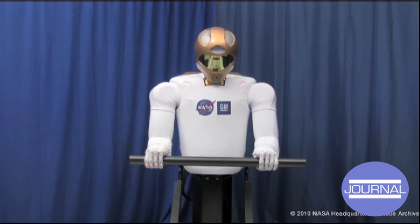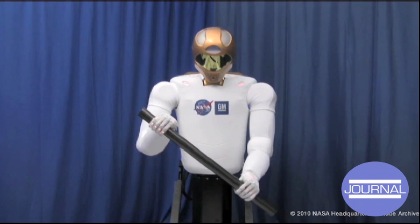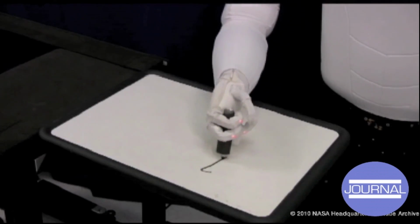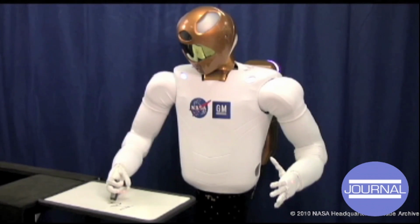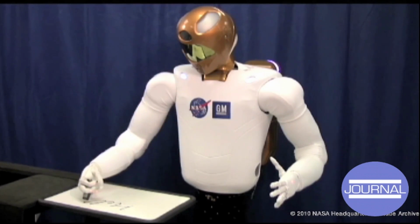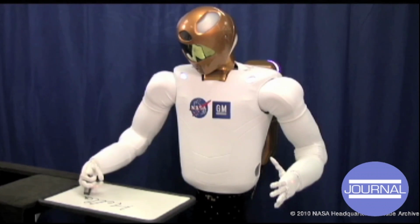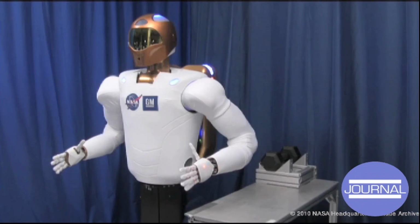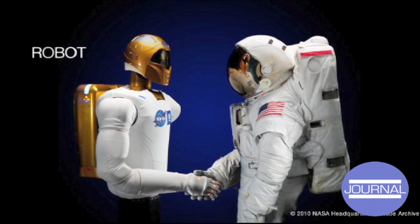R2 is scheduled to travel to the station aboard Discovery as part of mission STS-133, targeted to launch in November. For the past several months, R2 has been undergoing tests and upgrades at NASA's Johnson Space Center in Houston. In August, it will be shipped to the Kennedy Space Center in Florida for final testing and packing.